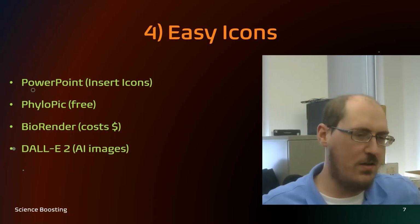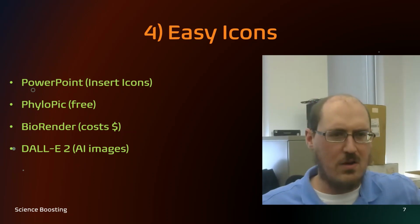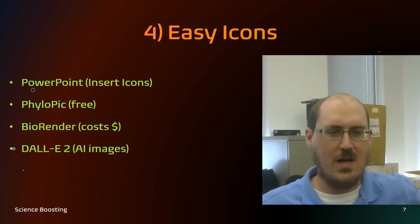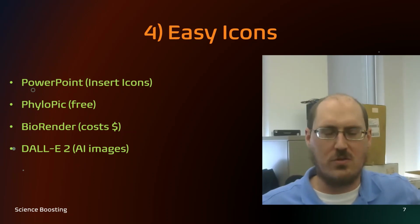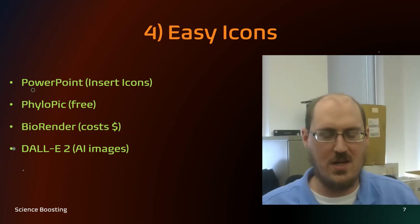And then finally, here's more of an experimental side. Of course, AI is all in the news. There is AI generation that is coming online that could be used for certain things. For example, with DALL-E 2, you can create all sorts of images and drawings using AI. So that's a possibility to create an easy icon that's not otherwise findable.